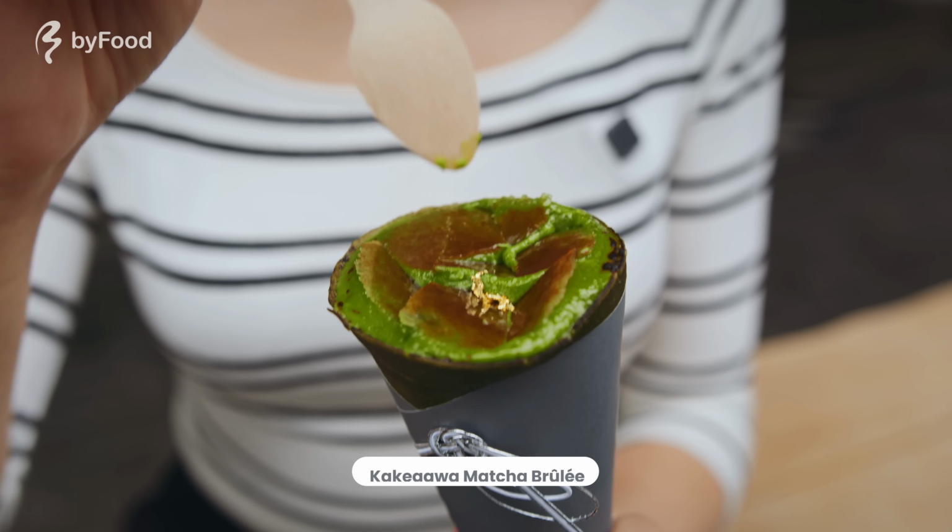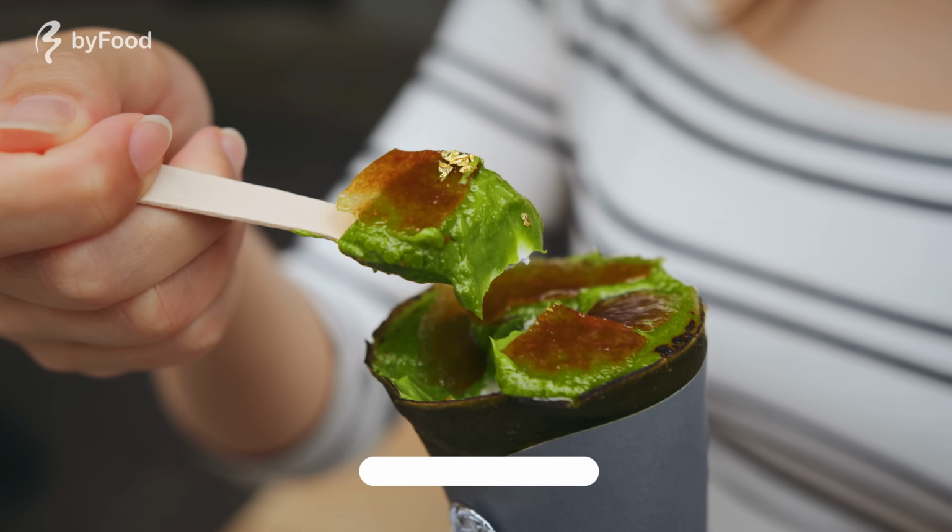Let's dig in and see how the creme brulee crepe tastes with matcha.